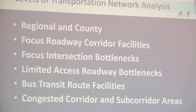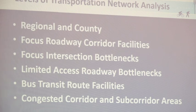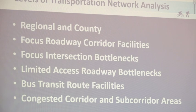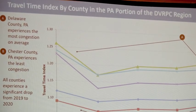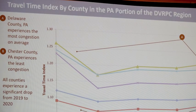The idea is that we really can't plan or have strategies for all facilities in the region. So we developed these areas, or these blobs, some people call them. And we use that as a way of trying to measure performance in the region as well, but more importantly, to develop strategies from that. But one of the problems is there are multiple facilities sometimes in those areas, so it's difficult to know what strategy belongs to what facility. But here are some particular trends, looking at the travel time index by county.